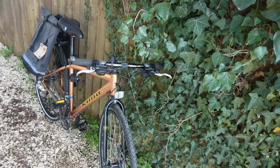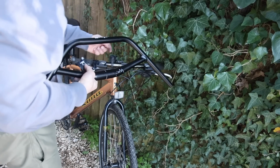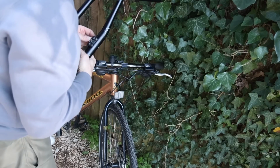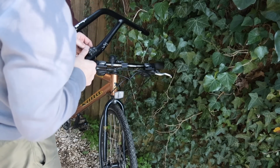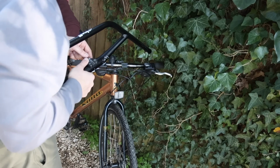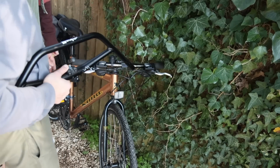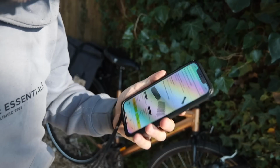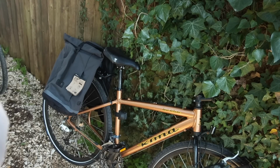My handlebars don't fit. Sorry? My handlebars don't fit. The stem's off. That's narrower. This won't fit around. That was my worry. They don't make these bars on the other side. Are you not happy with these? Not overly, because I need more room on there. They're quite narrow bars. New stem order is coming tomorrow. I'll put those bars back on for now, and then we'll load these up, shall we?